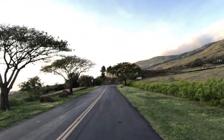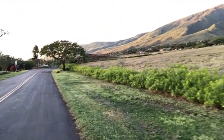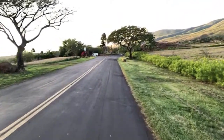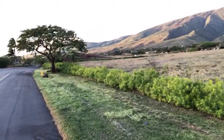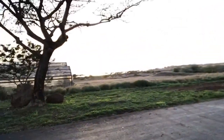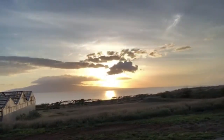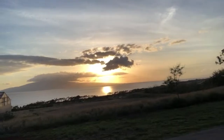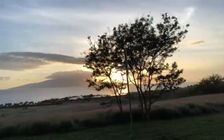That's the whole idea. So Launiupoko is a neighborhood that was developed by a developer named Peter Martin. He's still very active in the development and the community, and a well-respected guy, in my opinion, and has done a fabulous job building one of the most premier neighborhoods in all of Hawaii. And so what makes this place special clearly is the views.